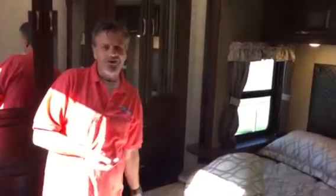Let's talk about a few things. First off, you've got a king size bed. Nice thing about Forest River is Forest River owns Serta, so it's a natural that they're going to give you an upgraded Serta mattress. You've got that, but I want to show you the biggest thing in here. Storage, storage, storage, storage. Tons of storage right there. Put this up, you've got more storage underneath here.